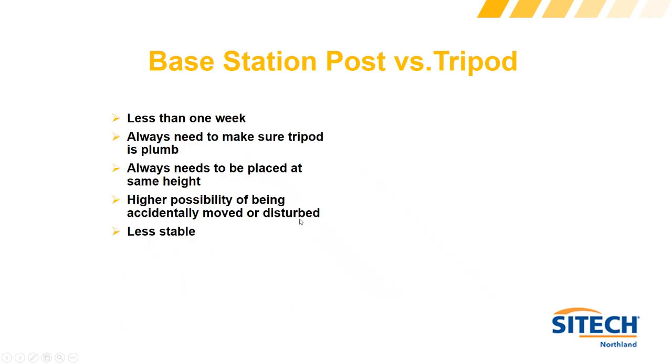Now, what these are for is if you're going to be there for less than a week, and really I would say even less than a couple of days. You always have to make sure that those are plumbed up when you set them up. So perfectly level, you've got to pay attention to that.